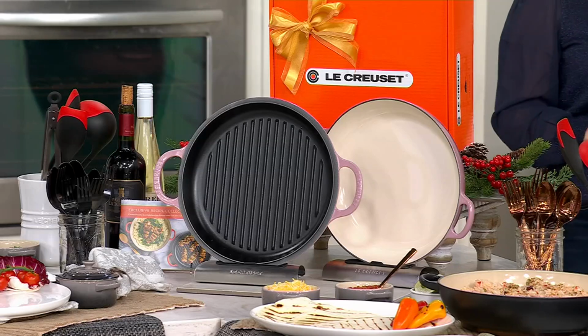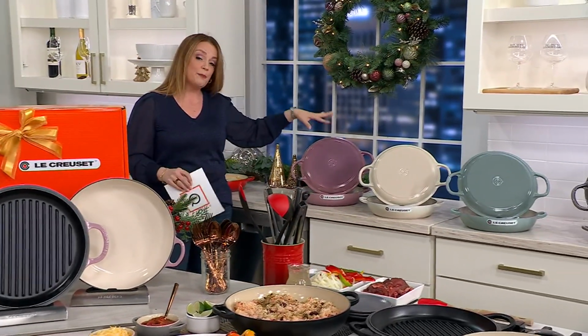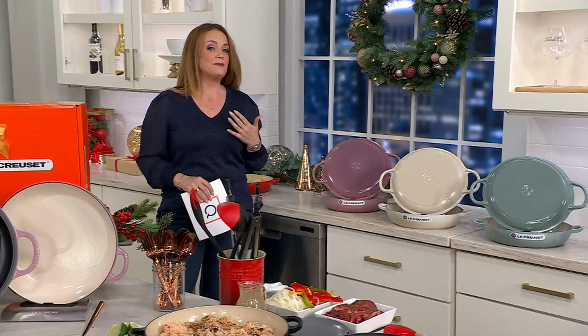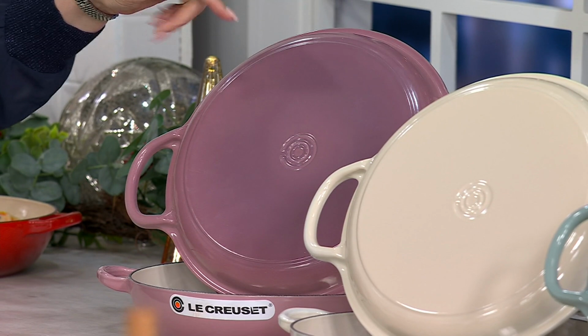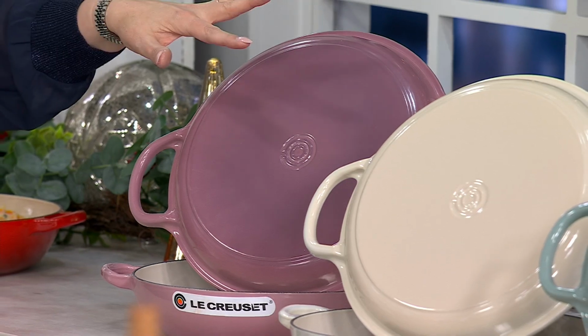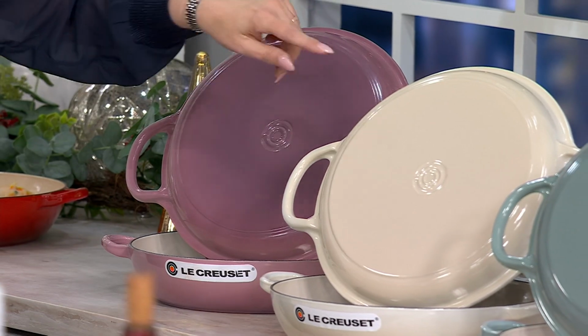Now, the price does go away at the end of the day, but do you see this color right here? This is the mauve pink. This is the one in September when we spent this time together at midnight. It sold out in that midnight show. If you want that mauve pink, it's that beautiful blend of purple and pink. It's exclusive to QVC, and this is the one that sold out in early September. Grab it now.